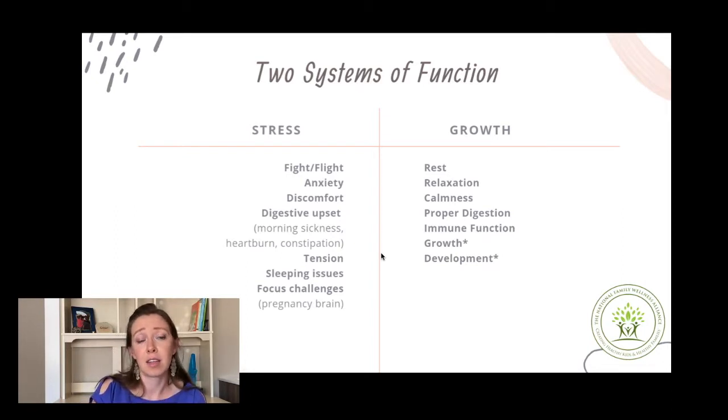The first system that grows in a little baby is our nervous system, the brain and spinal cord and all the nerves that go out to your body that help run and control things. That's the same system that has the stress mode and the growth mode, and where you can only be in one at a time.